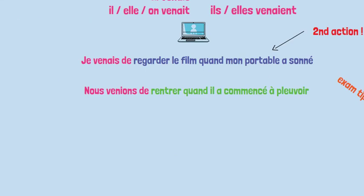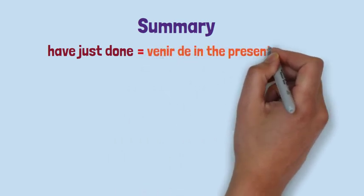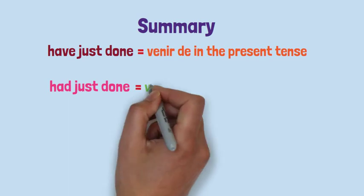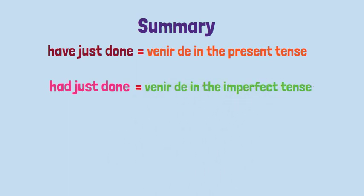So, there you have it. If you want to say what you have just done, use venir de in the present tense. And if you want to say what you had just done, use venir de in the imperfect tense. Both verbs are displayed in full at the end of the video.